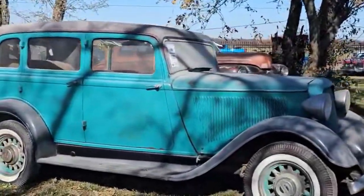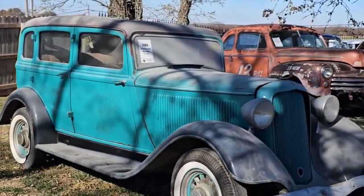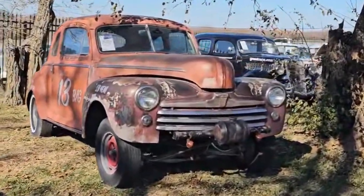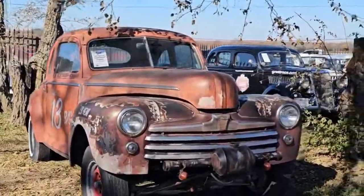This is a 33 Plymouth four-door sedan, actually a very rare car. We also have a 33 Plymouth Coupe, body on frame. This is a 46 Mercury with a 46-47 Ford front end. Has a Hemi, was a vintage drag car.